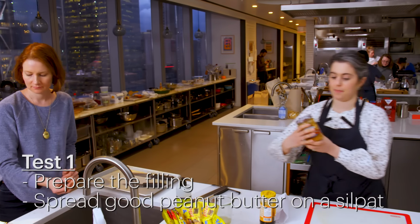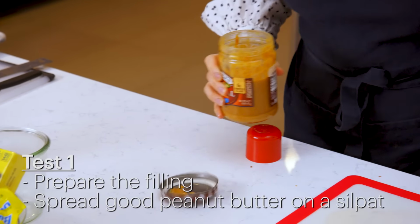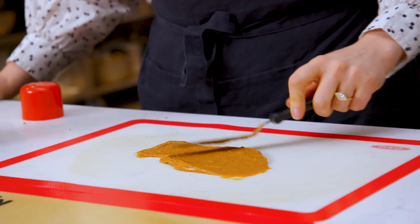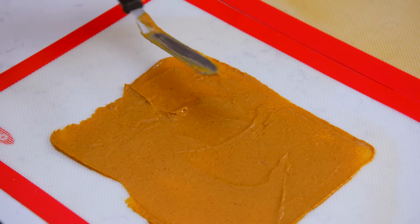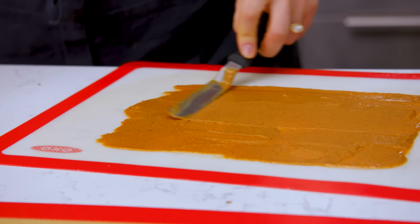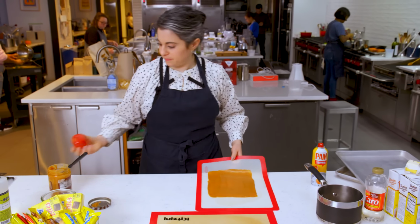Order found me some of the good peanut butter. So my idea is to actually spread the peanut butter onto a greased steel pad, and then basically put it peanut butter side down over a slab of the toffee and peel the steel pad off. Also, this is a really salty peanut butter. Oh, jeez. This is going into the refrigerator because all of those oils in the peanut butter will set up. While that chills, I'm starting the toffee.